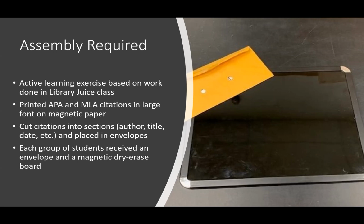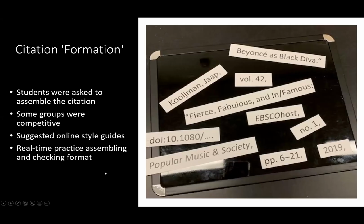So on the next slide, you'll see an example of the dissected citation. The students need to figure out on their own if the citation is a book or a journal article. And to make the exercise a little more fun, we used a book and an article that featured Beyonce, which is the citation formation.